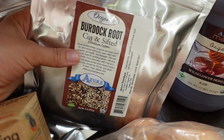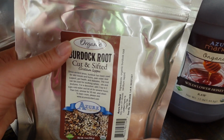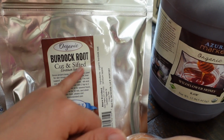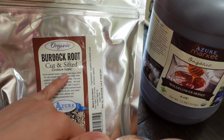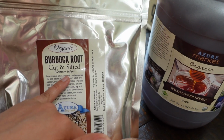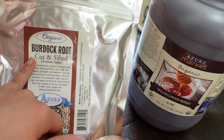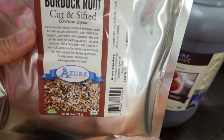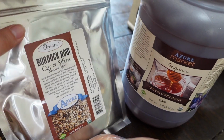And then I picked up burdock root because I have been learning a little bit about making tinctures, and I'm very curious about exploring burdock root. I don't know if I'm going to take it while I am nursing, but I have heard many say that it's plenty safe, and then some say that it's not studied. But either way, I want to learn how to make this tincture, and this was really cheap to pick up. I think it was like $4 for this little bit. So that'll be a fun experiment.